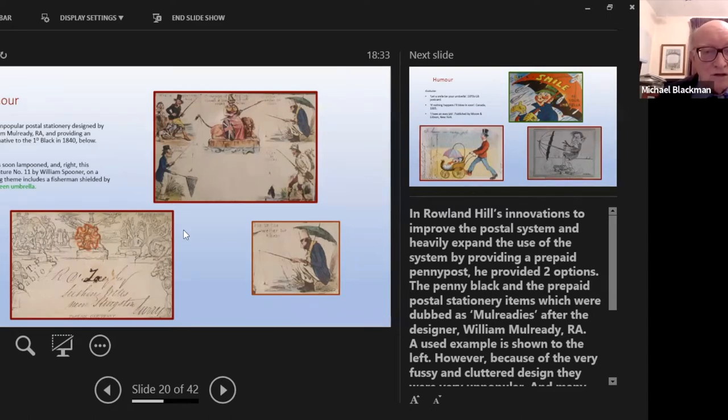And we've got here one of these caricatures lampooning the Mulreadies. This is by William Spooner. And I looked out for something like this for quite a while and then spotted this one, and it's got a fisherman up there. And of course, what does a fisherman have sitting outside for a long time? He has a nice umbrella. It's got a nice green umbrella.